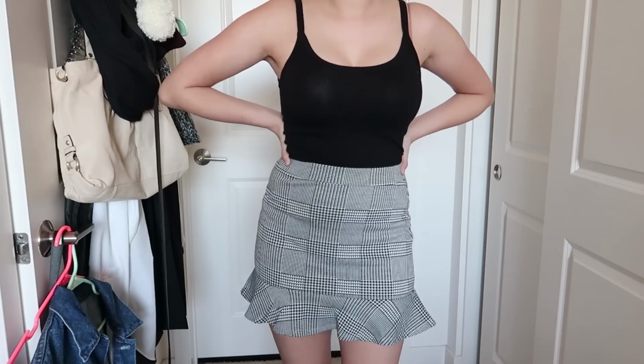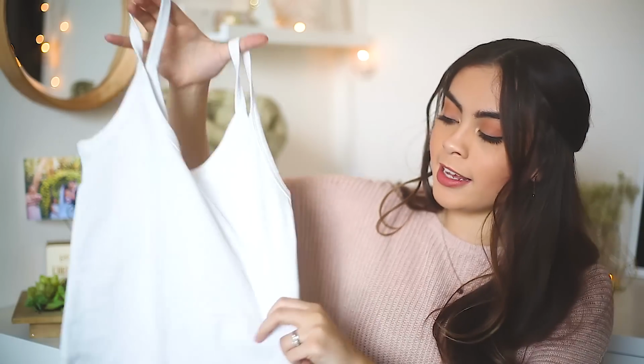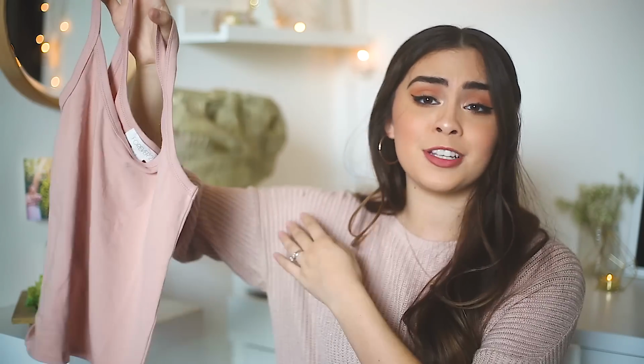So anyways, I was so happy when I found these shorter cami tank tops, so much that I ended up buying it in two other colors. I got it in white because white is essential, looks good with everything. And I also picked it up in this pinky nude, which is my favorite color, it's gorgeous. For each of these tank tops, they were $3.90.